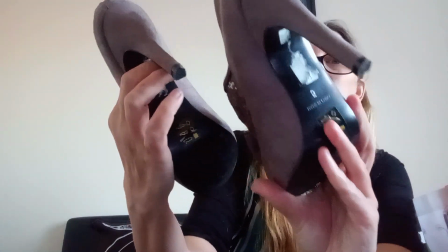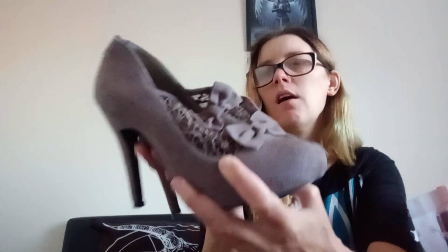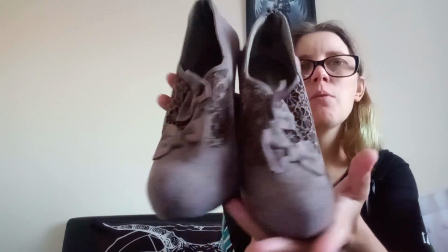I personally would love high heel shoes that had more zips. I have quite a lot of shoes that, although they have tie ups and fancy bits on the front, they have the zip down the back. Now these are really cool, barely even worn. You can see there's only a little wear on them, and they are actually kind of suede. So I thought these were really cute.